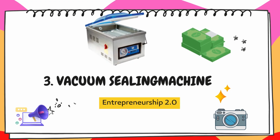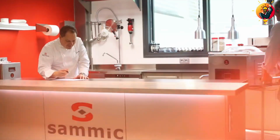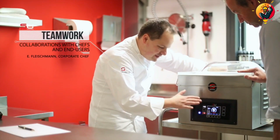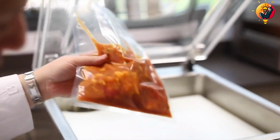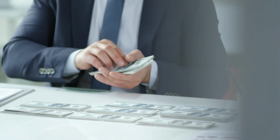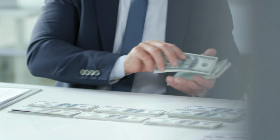Number 3. Vacuum sealing machine. A vacuum sealing machine is a piece of equipment used to package food or products in airtight bags or containers, removing the air inside and creating an airtight seal that helps preserve freshness and extend the shelf life of food. The way to make money with a vacuum sealing machine is through the following methods.